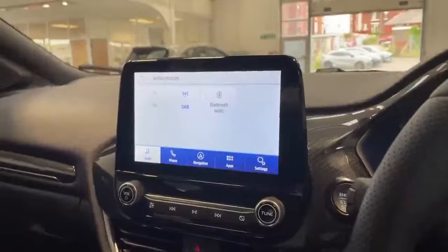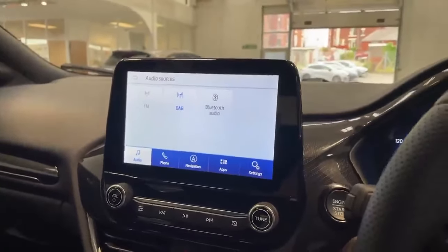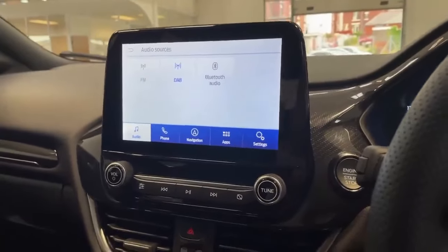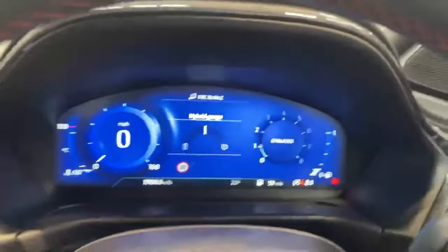So we're now inside the car. It does have the FM DAB as well as the Bluetooth audio. The car also has a satellite navigation to assist you in getting you to your location. We are greeted with a stunning virtual cockpit.